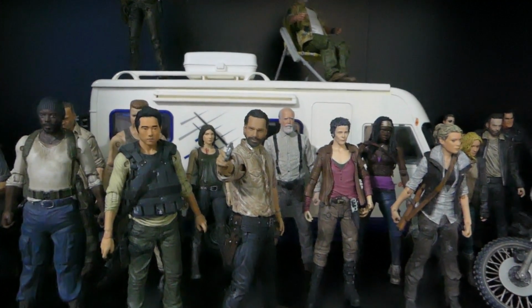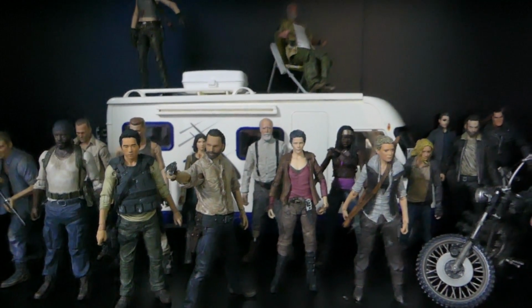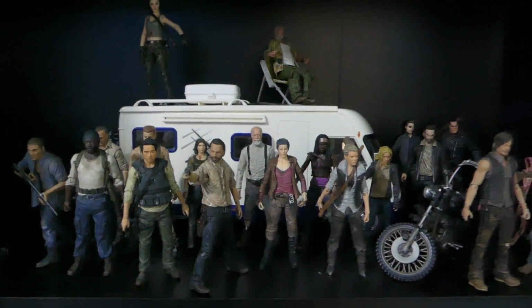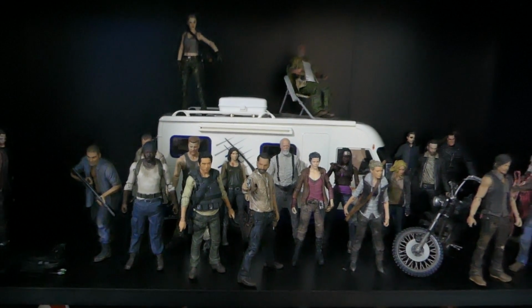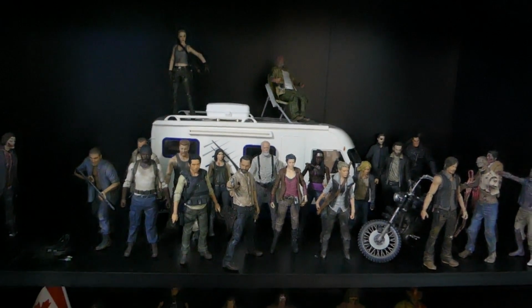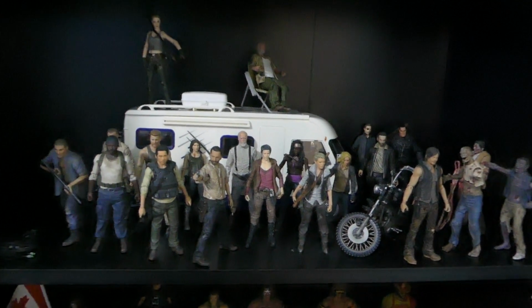So this is the Walking Dead McFarlane collection that they've just recently stopped, which does make me sad. I know a lot of you guys are kind of sad that they stopped making these, but the truth of the matter is, if they're not selling, they're not going to make them. That's all there is to it.